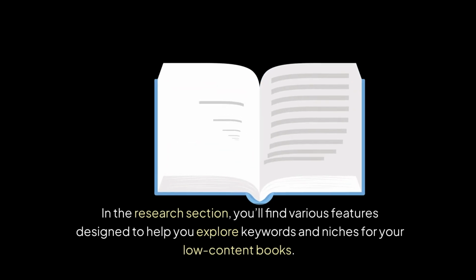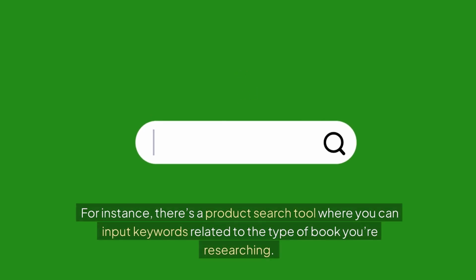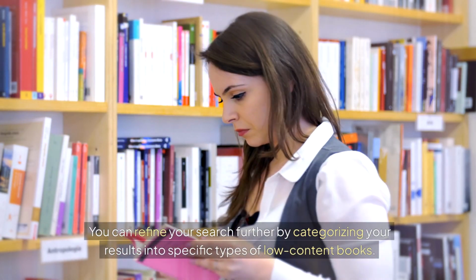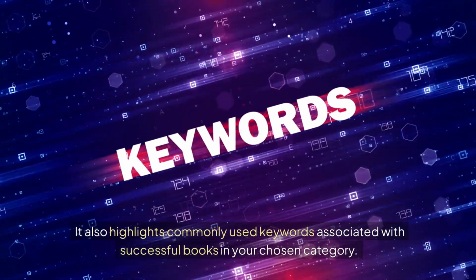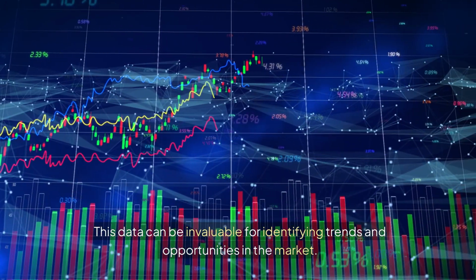In the research section, you'll find various features designed to help you explore keywords and niches for your low-content books. For instance, there's a product search tool where you can input keywords related to the type of book you're researching. You can refine your search further by categorizing your results into specific types of low-content books. When you conduct a search, BookBolt provides detailed data, including average bestseller rank, BSR, lowest and highest prices, and the top-performing books within that niche. It also highlights commonly used keywords associated with successful books in your chosen category. This data can be invaluable for identifying trends and opportunities in the market.